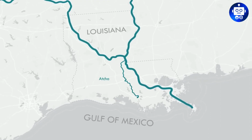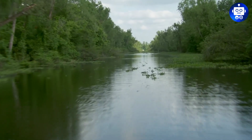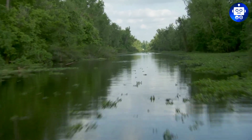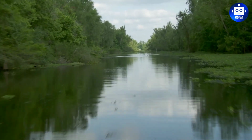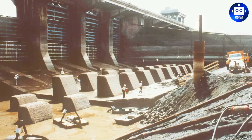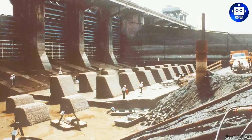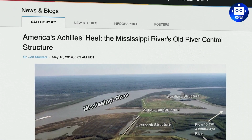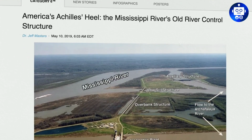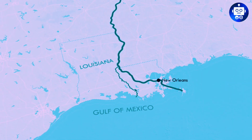It was certainly an impressive feat, and now millions of people and billions of economic dollars rely on the stability created by the project, the now static nature of the Mississippi River that once meandered widely across the landscape. That's why Dr. Jeff Masters called it America's Achilles heel in his excellent three-part blog on the structure.